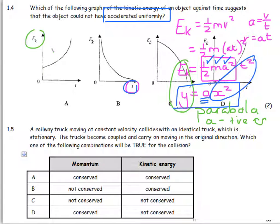As a result, that could be half a smiley parabola, that could be half a smiley parabola, that could be half a smiley parabola, that could not be half a smiley parabola. So therefore, C is your correct answer. Yes, I'm aware that that's a horrible question.